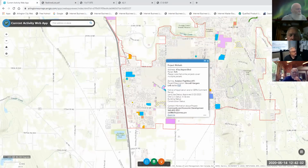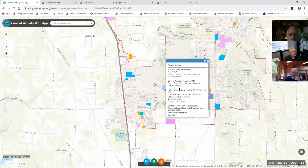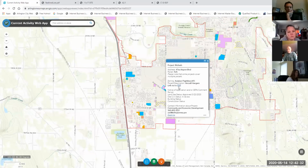Hangars, there's been a demand for hangars for multiple reasons. One is Paine Field, the private hangars down there are being taken up by the commercial use down on Paine Field with the terminal down there. And so there's a real demand for hangars currently. Skagit is also kind of shifting what they're doing up at their airfield, so they're kind of eliminating private hangars up there also. So Arlington is the hot spot for hangars.